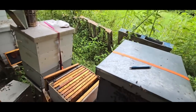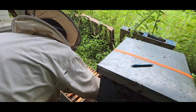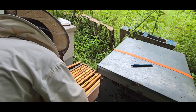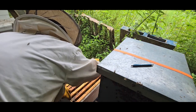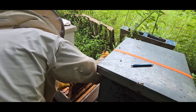Try to adjust the camera here so it has a little better angle. I think I want to get a small tripod so I can put it right over the bees, so you're not looking over my shoulder like this. As I noticed, I'm blocking the view a lot of times. Just trying to get better in my videos.